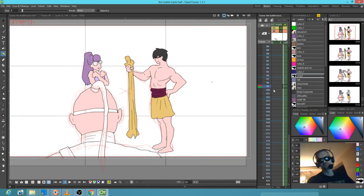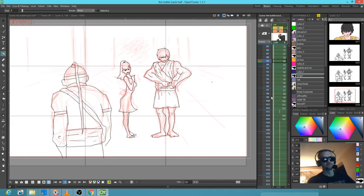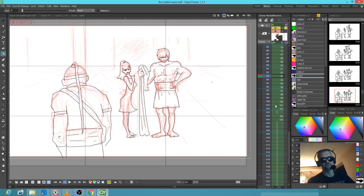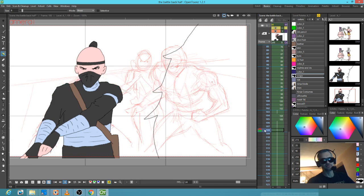So anyway, I did about 50 drawings, about 50 frames of animation. And then I started inking, and I inked for about an hour, because again, I'm trying to figure out how long this stuff takes. I was pretty happy with the progress on the ink. I got up to, okay, looks like 105. So we'll pretend it was 108. If it was 108, it'd be 88, 98, 108. So there's 20 frames in an hour.